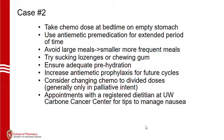These are common sense, but patients will be eating 6 or 7 times a day instead of large meals, and really small portions, like even a half apple will count as one of those 6 or 7 times. Prehydration, we can up the prehydration if it's a cisplatin or something. Increase the prophylaxis, so you might go from the moderate prophylaxis to the high prophylaxis, like aprepitant or palonosetron. Change chemo, we only do that in palliative attempt, but definitely with these metastatic cases, Temodar will be a common metastatic drug. We'll split it up.